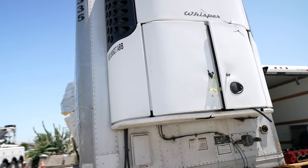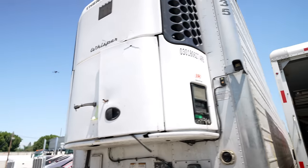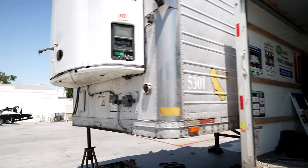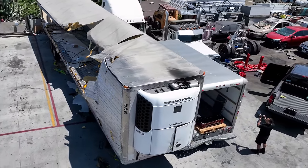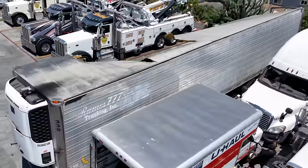At least the reefer looks good. Anyone need a reefer unit? And at least this wall is good. It's just the passenger side. And that's the tractor back there in front of this U-Haul. Not too bad. Let's see if I can walk up there.